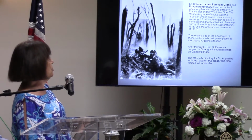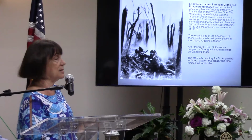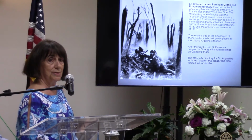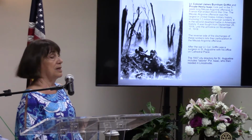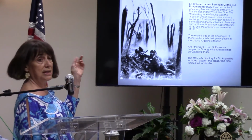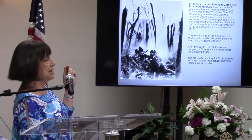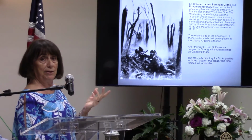It was one of the largest offensives ever in the United States military, involving 1.2 million American soldiers. And it lasted from the end of September until the armistice was signed on November 11, 1918. In other words, it lasted six weeks. And you can pretty well tell that by the terrain that's shown in that photo. The reverse side of the discharges, which you'll see in a minute, show that they participated in this very important offensive.